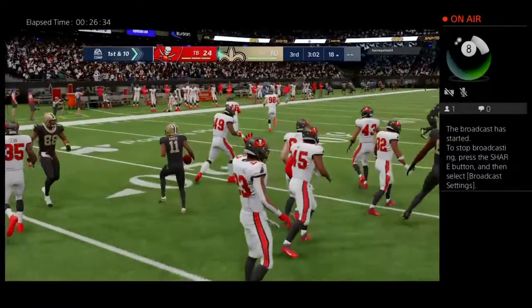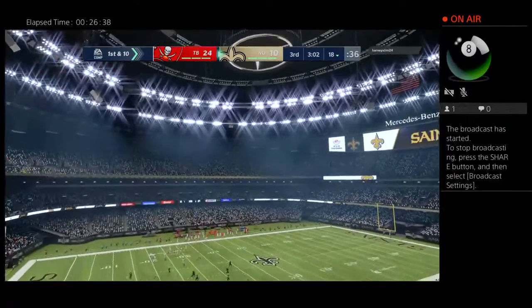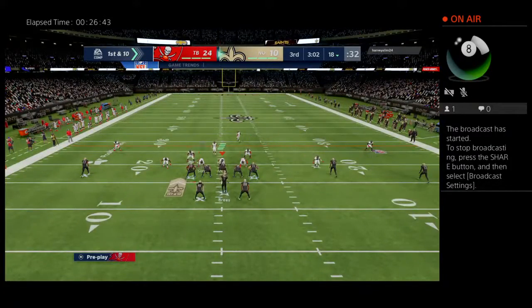And he'll be brought down shy of the 20, so the decision to bring it out of the end zone, not a good one. Their own 18-yard line. The Saints offense on the field, ready to get their drive started.